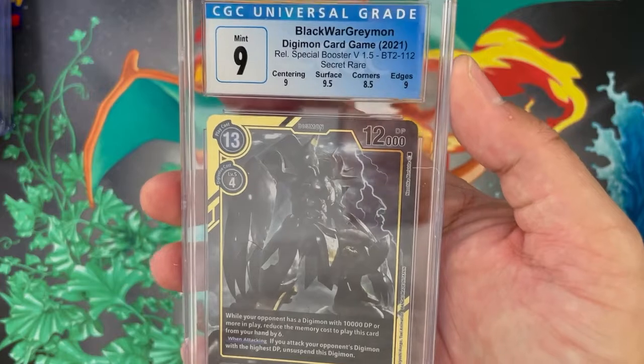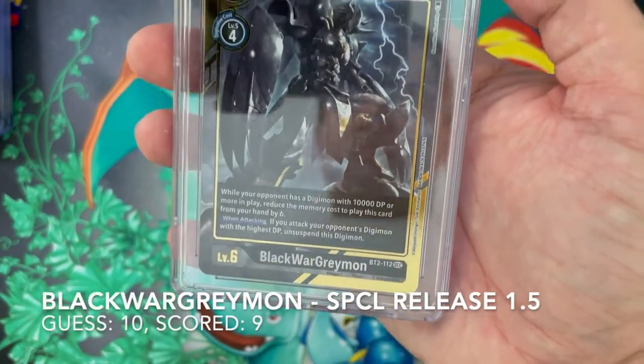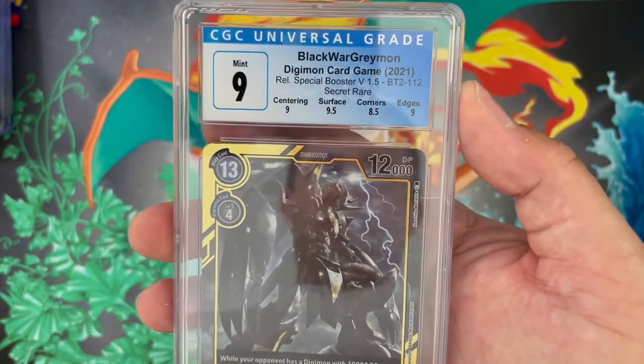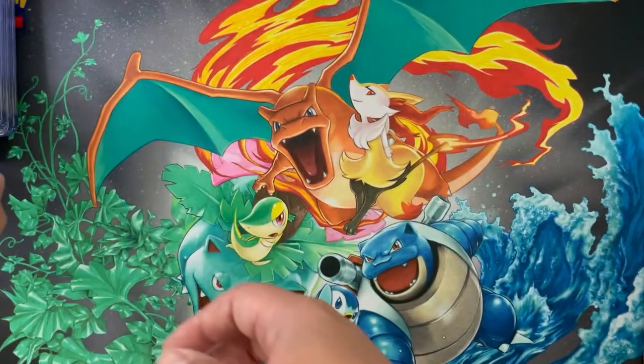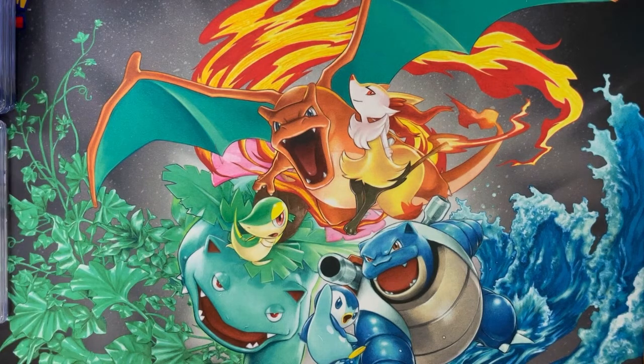This is a 9. Okay, 9, 9.5, 8.5, and a 9. Huh. It's not as perfect as I thought it would be. Kind of disappointing a little bit. But it's a CGC card graded now. It's a Digimon. It's Black Wargreymon, my favorite. And why not? I'll take it. 9. So far, nothing's been lower than a 9 if you don't consider the Lugia, but I will take that, guys. I think that's great.